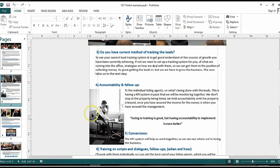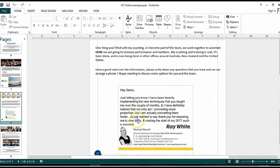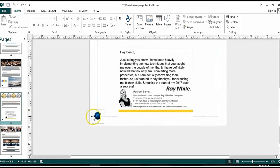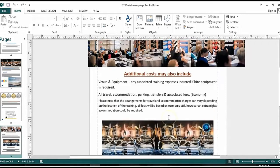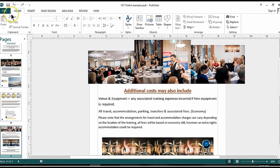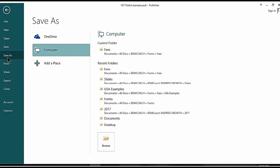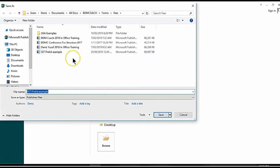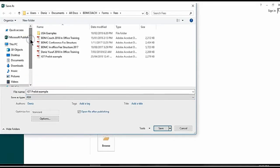We've got information on what property managers can get. Again, we've got more testimonials shooting through as well. Okay, we've always got that branding that comes through, and if they want to have a look at some information. So I'm going to share with you, once you've built it through Publisher, what you can do is, because it's a big file to be able to send them, I'll just show you how to save it. So you save it, but you want to save it as a PDF document.